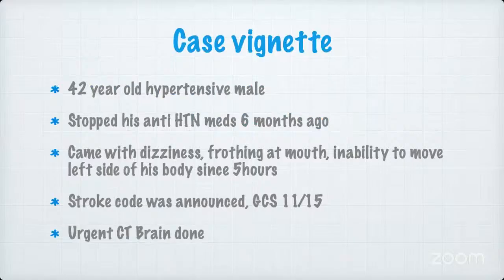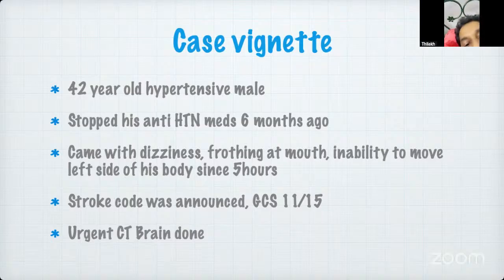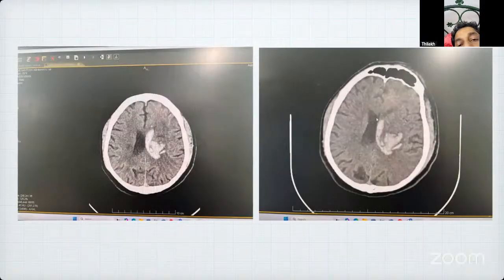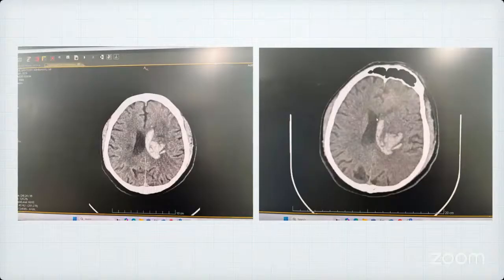This is an actual patient in our ICU. He's a 42-year-old hypertensive male. He stopped his antihypertensive medication 6 months ago, came to our hospital with dizziness, frothing at mouth, inability to move the left side of his body for the last 5 hours. Stroke code was announced. On arrival, his GCS was 11/15, and an urgent CT scan of the brain was done. And this is the picture of the scan.